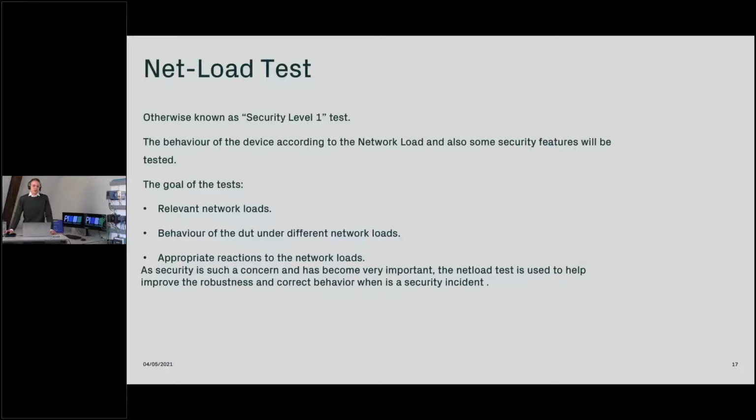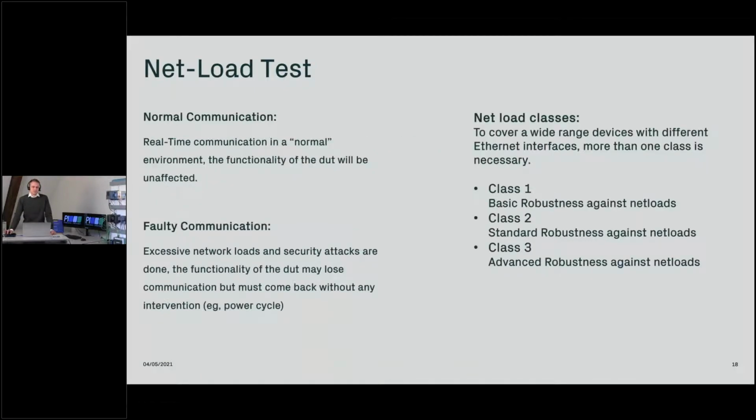I will now explain the difference between normal and faulty communication. Normal communication will test the real-time communication in a normal environment. The functionality of the DUT will be unaffected. For faulty communication, excessive network loads and security attacks are applied. The DUT may lose communication, but must come back without any intervention like power cycling the device.